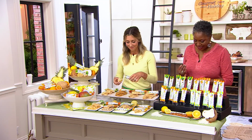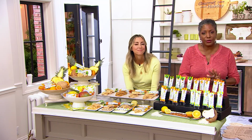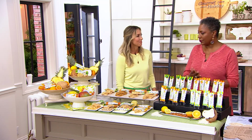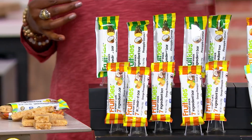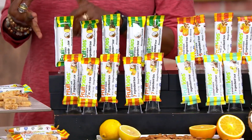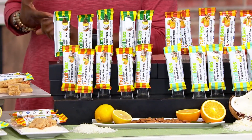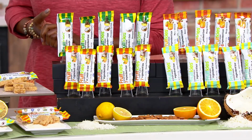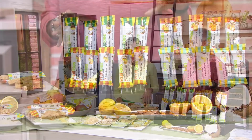With this, you are getting all of the top tropical and fruit-inspired flavors from Fruitkies, and I'm going to let our meal master extraordinaire, Stacy Stauffer, talk all about it. But basically, you get everything that you see here. Pineapple coconut, the most popular. Oh, by far, bestseller. Mango almond, lemon coconut, bright orange pineapple, and you're getting 5 of each one of the bars, so you get a nice little variety here.